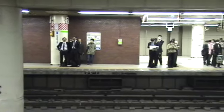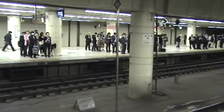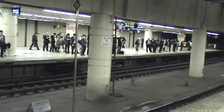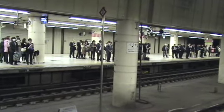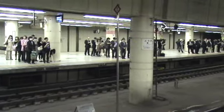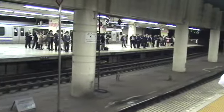Unlike the rest of the world, in Japan you queue up in orderly little lines, and on either side, notice there's two there, and two and two, and then when the gate opens, or the door opens on the train, those two lines separate to let the people out, and then they, having let the people out, orderly and calmly get in, as opposed to China, where it's just a scrum.